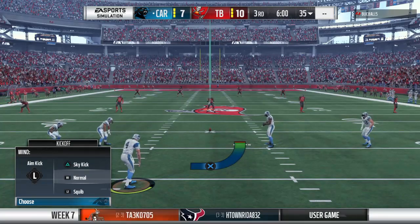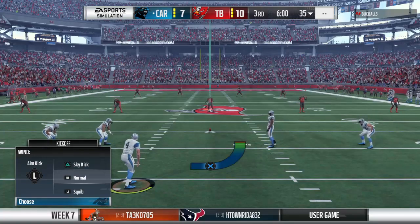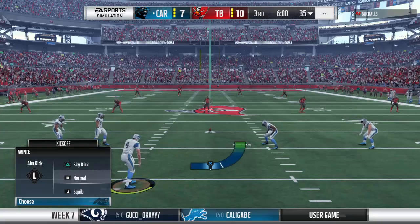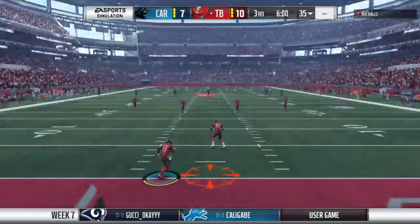Around the NFL, second quarter in Chicago. An early lead in that game for the Falcons. We'll keep you updated on that one as it progresses. So both teams have their marching orders, and we'll get going again here in quarter number 3.